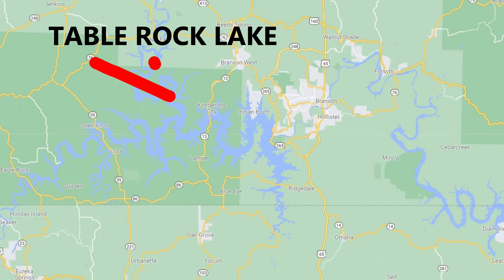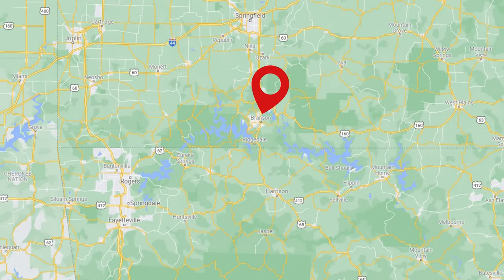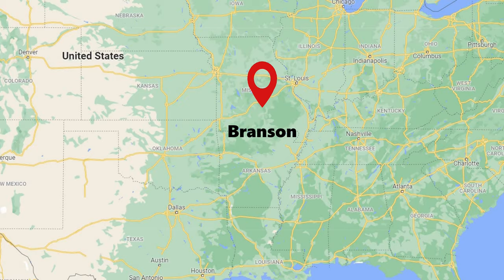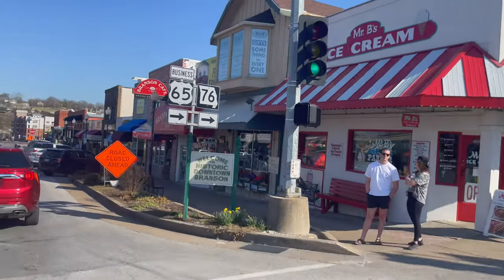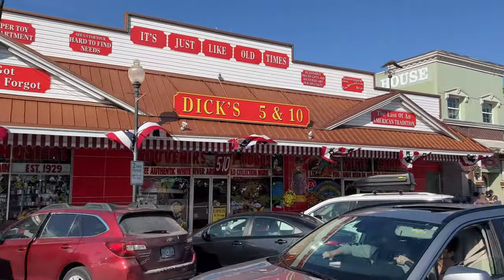That's right. Prehistoric paddlefish. We're down at Table Rock Lake in Missouri, right next to Branson, in the middle of the country. If you don't know where Branson is, you need to know. There's so much to do there. It is a ton of fun, and we just love coming to Missouri, and wow, what a beautiful lake Table Rock Lake is. And how about downtown Branson? We checked that out, had a lot of fun down there.